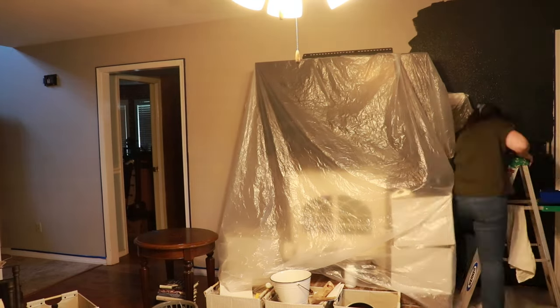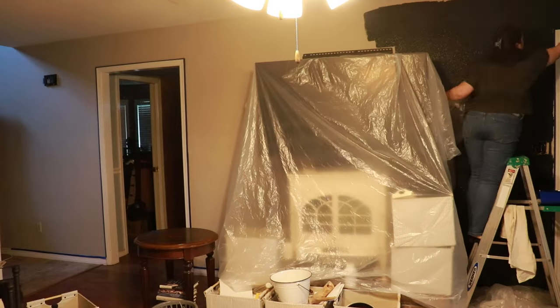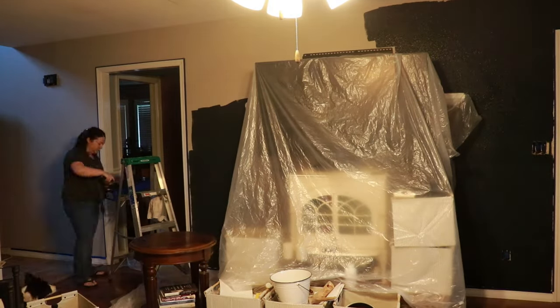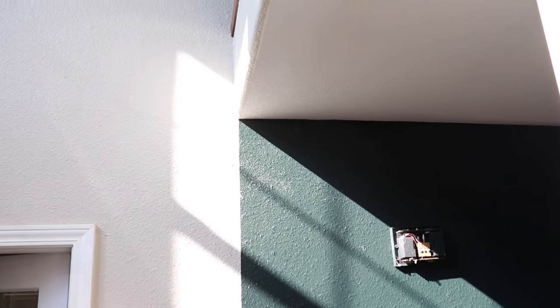And our TV is actually mounted. It's kind of a long story, but it's supposed to push back up, but it doesn't push back up. It's like this mount that's supposed to push up above your fireplace. It doesn't do it. So it's kind of just hanging out there.